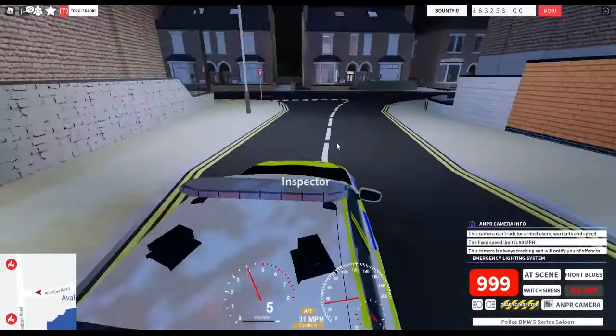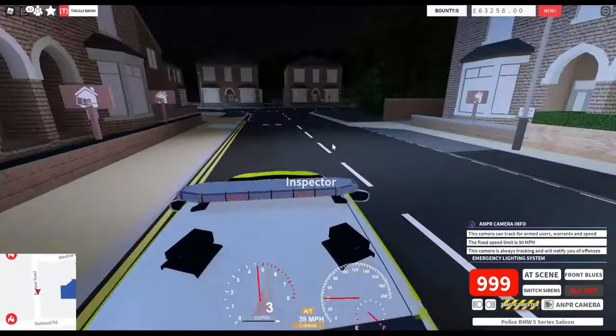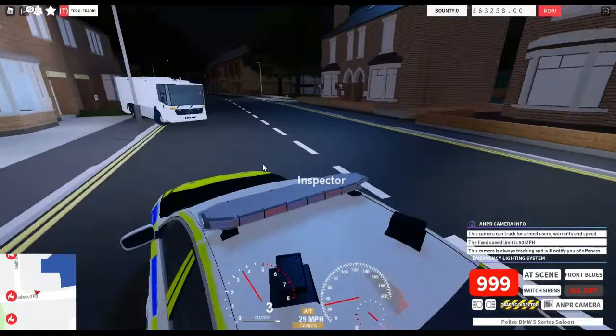So I think we're just going to get out now and do a bit of speed trapping. So, find a main road, I think. Oops. Let's see, you can go over these bumps, but don't want to go too fast over the bumps. There we go. Right, okay, what is going on here?